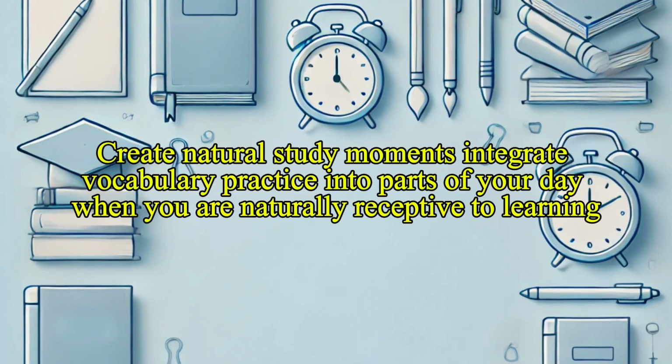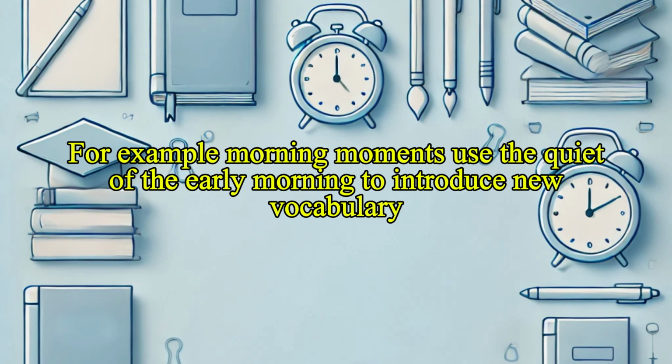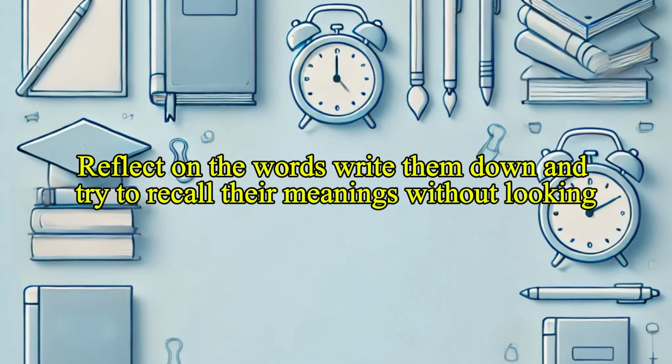B. Create natural study moments. Integrate vocabulary practice into parts of your day when you are naturally receptive to learning. For example, morning moments. Use the quiet of the early morning to introduce new vocabulary. Reflect on the words, write them down, and try to recall their meanings without looking.